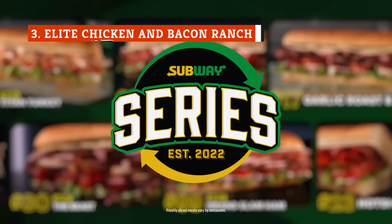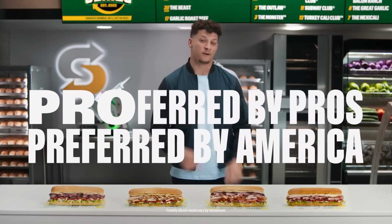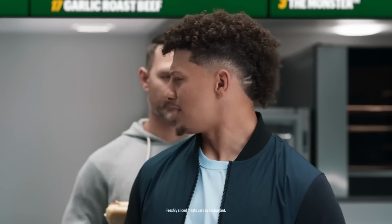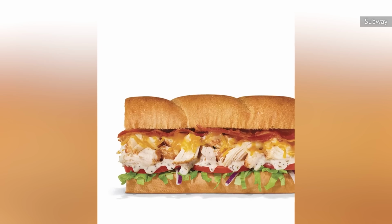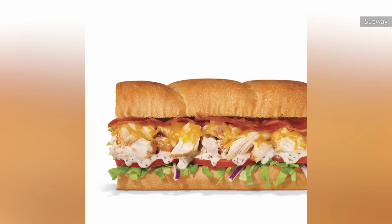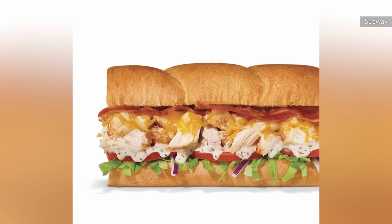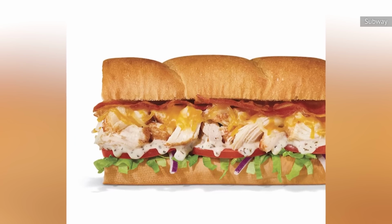Some of this chain's best sandwiches come from its Subway series line. Launched in July 2022, it included new loaded subs and upgraded versions of existing favorites. One of them is the Elite Chicken and Bacon Ranch. It consists of rotisserie chicken and hickory smoked bacon, with lettuce, tomatoes, red onions, Monterey cheddar cheese, and peppercorn ranch on artisan Italian bread.